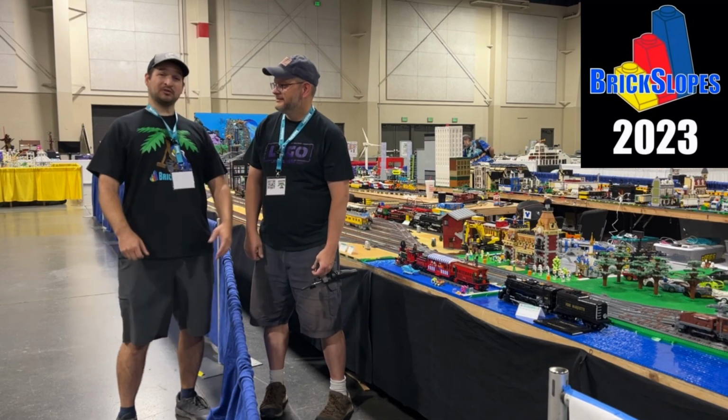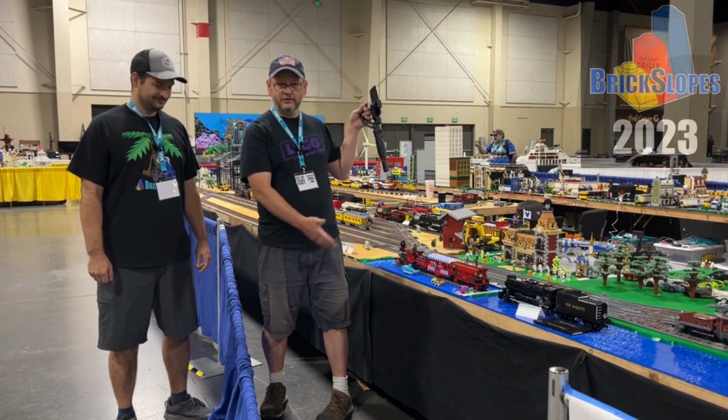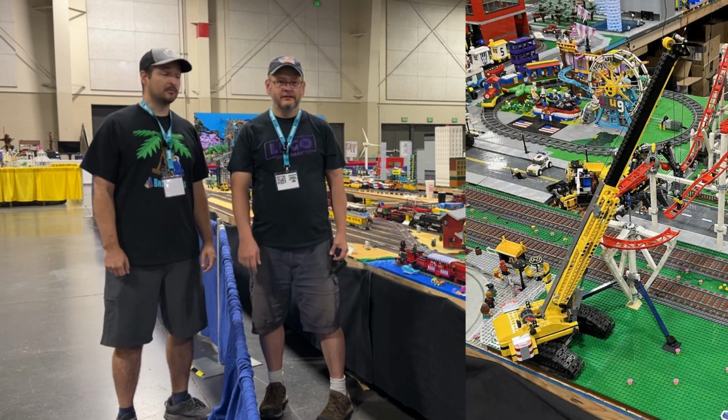We're here at BrickSlopes 2023. We are here in the main hall. We've got some trains to show you, and I think even one crane. Ooh, yes. We do have a crane over there, a couple cranes.